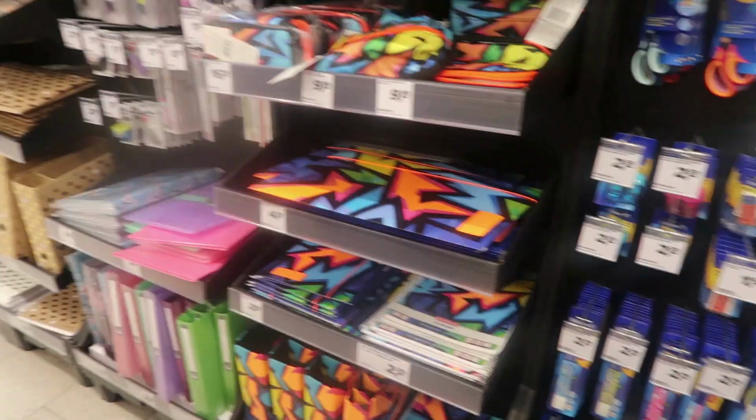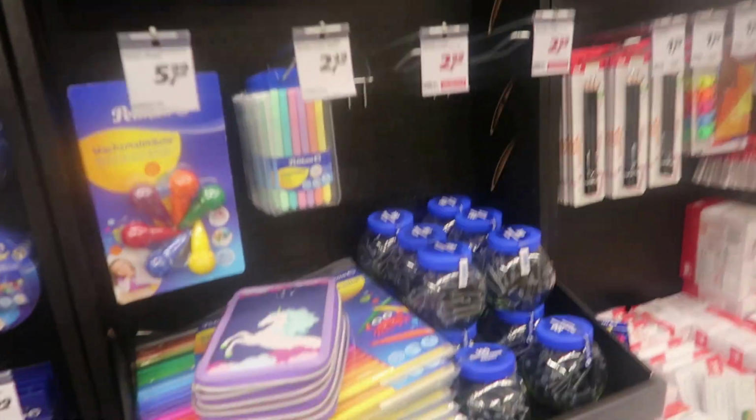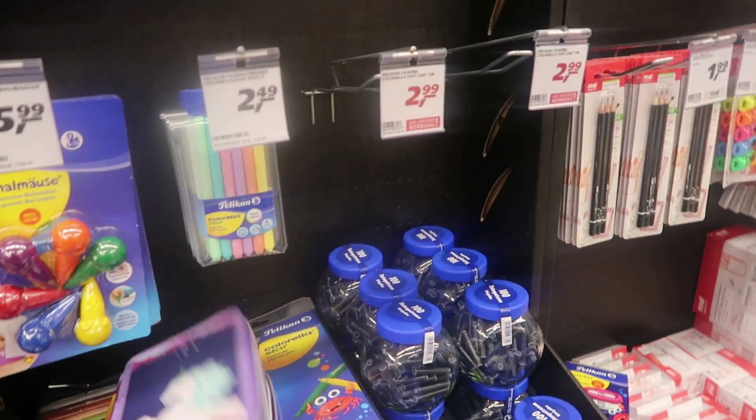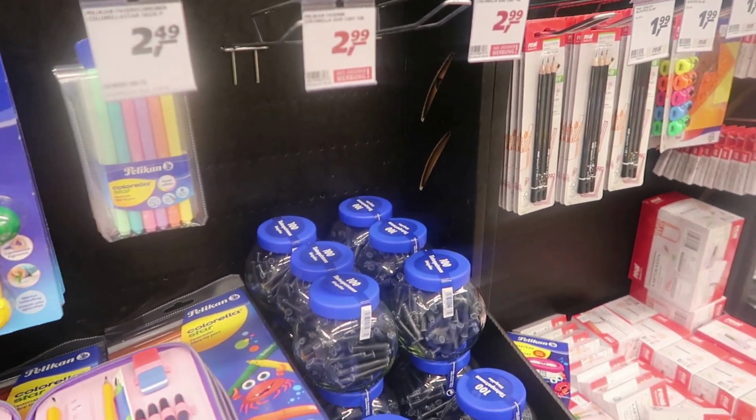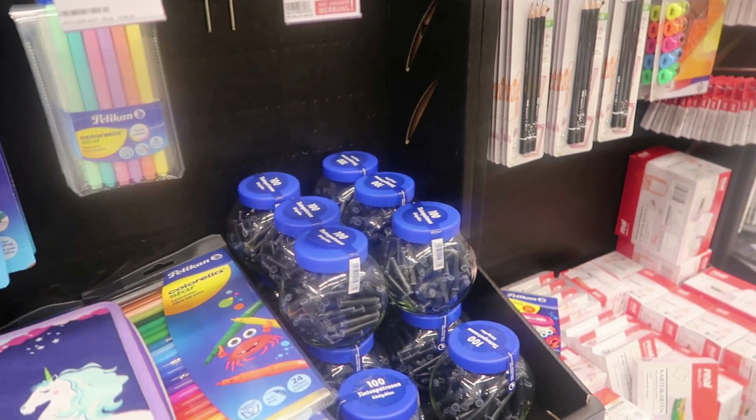They have extra pencil cases in case your child lost the pencil case that came with the bag. Some cheaper bags don't have pencil cases, but most bags in Germany do have them.